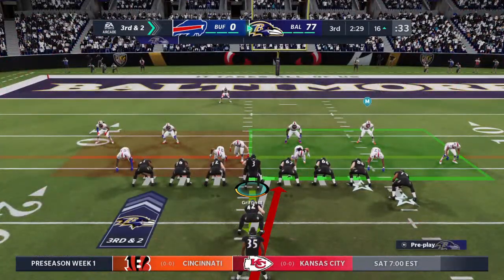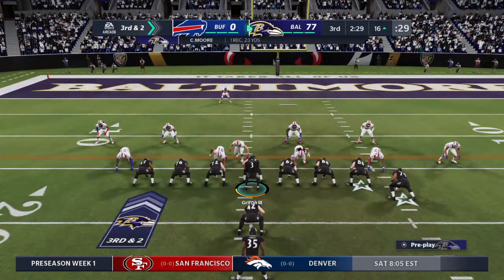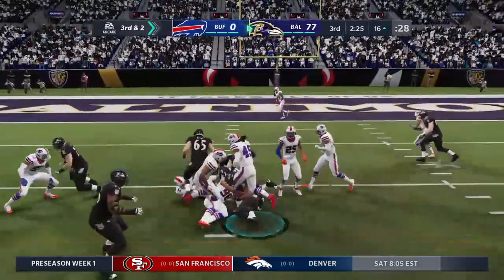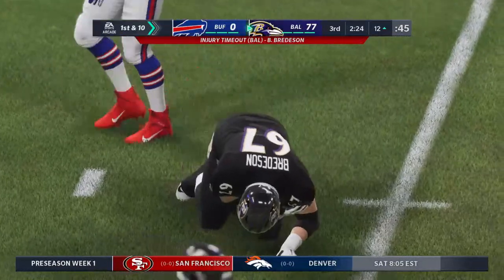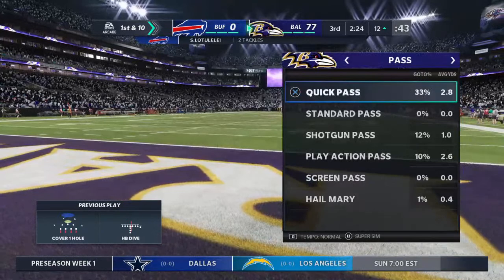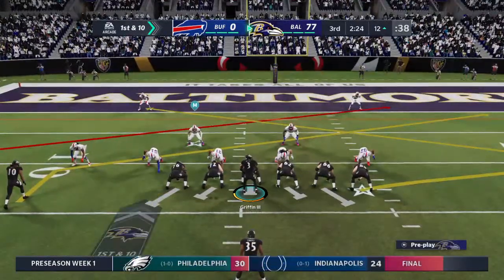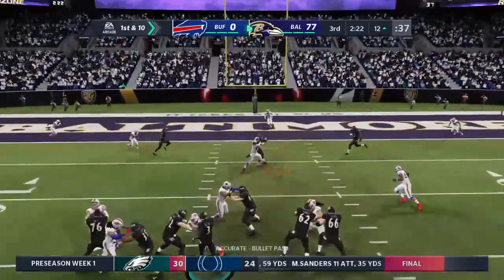A couple extra tight ends in the formation here as they line up 3rd and 2. They'll try and run for the first with Edwards. And he will have the first down before he's tackled at the 12. Now it appears we've got an injured Raven down there on the field. Definitely the last thing you want to see here in a preseason game. We'll be right back.